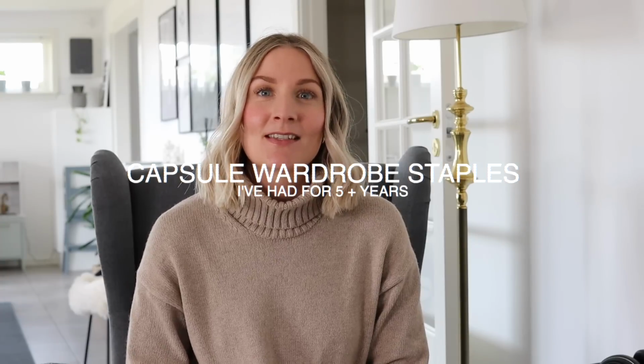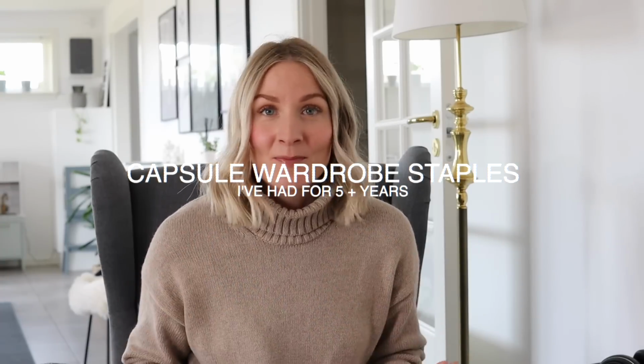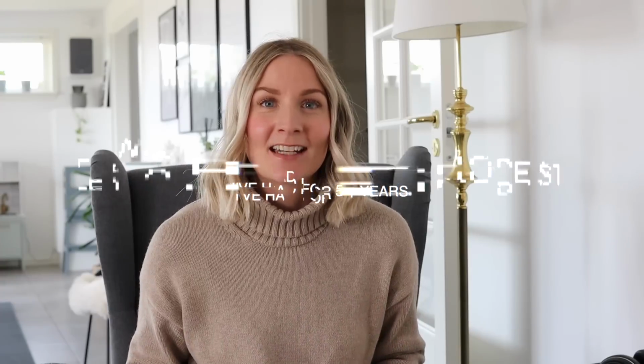With that small disclaimer out of the way, let's have a look at some of the capsule wardrobe staples that I'd buy again in a heartbeat if I was starting all over again. More specifically, those that I've had in my wardrobe for over 5 years in some shape or form, and that I expect to keep in my wardrobe moving forward as well. Because that's the beauty of a well-curated capsule wardrobe. It will really teach you to wear what you have for longer and appreciate it a lot more.